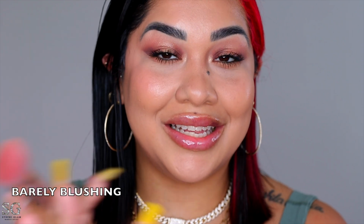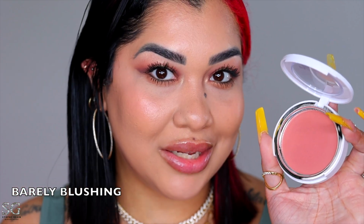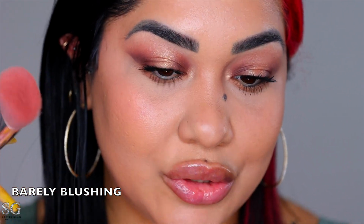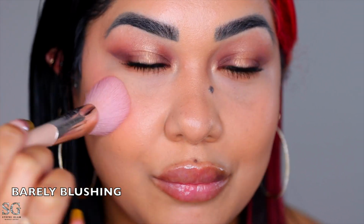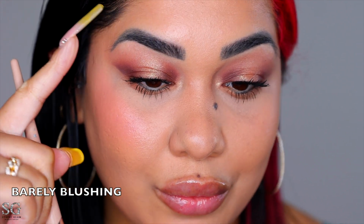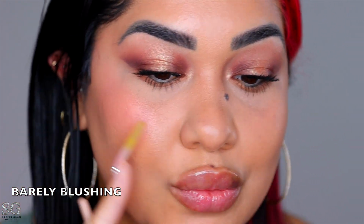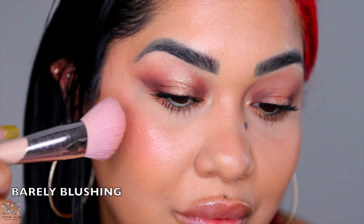I'm blushing. The name is perfect for this shade: Barely Blushing. It's giving me a little something. I'm grabbing a little bit more. This one looks so natural, and even though it's really light, I think I'm really loving it. I normally bring it all the way over here on my forehead, but I'm not going to do that because I have to use 2 more shades. So I'm going to just wipe this area right here so I don't have to redo my whole makeup.